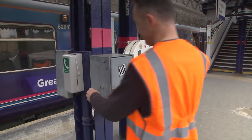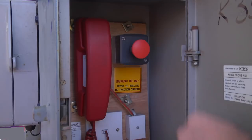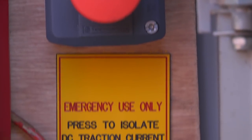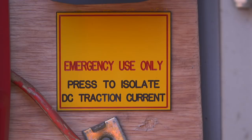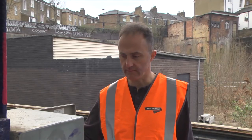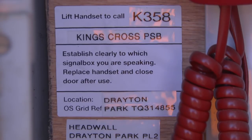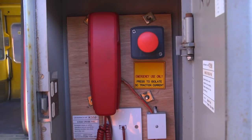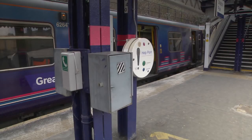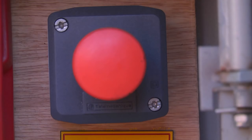Located at the south end of the platform are two grey headwall tunnel boxes, each containing the red emergency telephone and the red emergency plunger for traction current isolation. To open these cabinets, you'll need a BR1 key. The red emergency telephone gives direct contact to the signalling centre, while depressing the red emergency plunger will isolate the DC traction supply from Drayton Park to Moorgate on the line which the cabinet faces only. It will also turn on the high-level lights in the tunnel bore. If you need to isolate the power on both bores, you will need to operate both plungers.